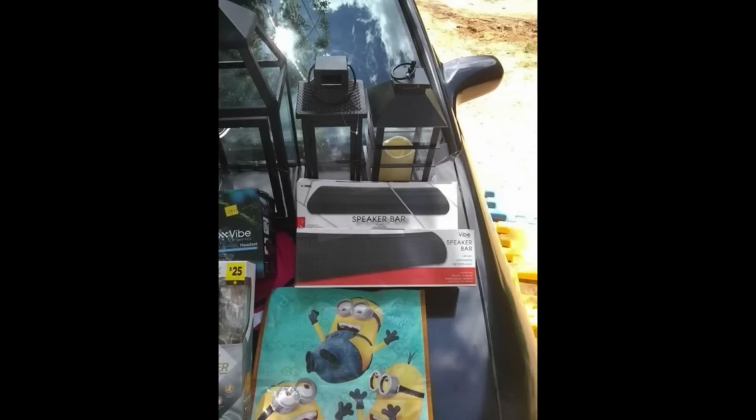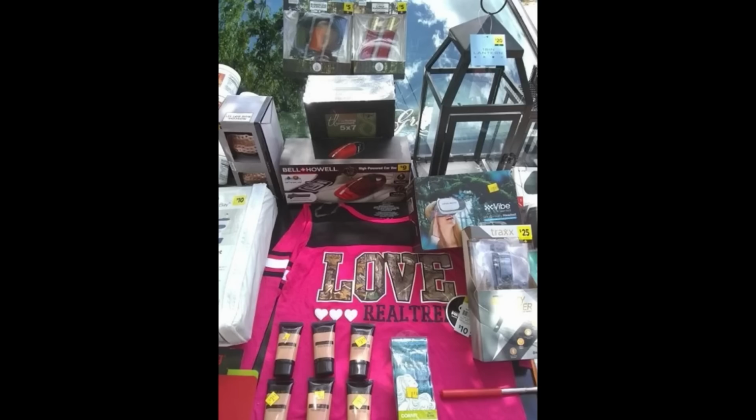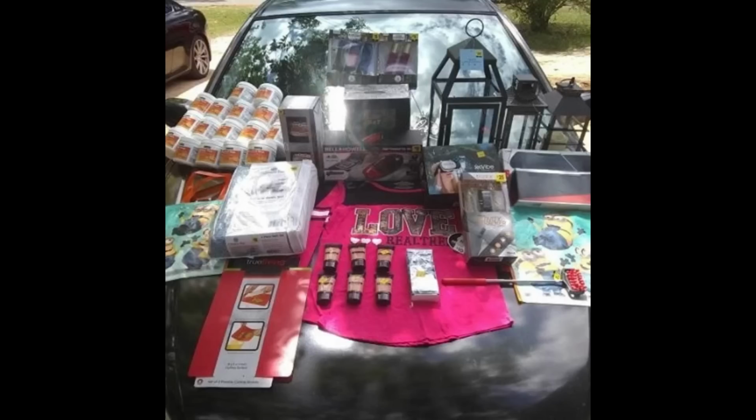Okay, these were all sent over by Jenny F, and she got some awesome stuff. So you got the minions, the speaker bars, the candles or the light lamppost things, the real tree shirts, the makeup, the hair rollers, the VR goggles, which we totally passed up. Oh, you got the shotgun shell flashlights. Look at that. All kinds of stuff. That's a really awesome haul. Nice job on all of that.